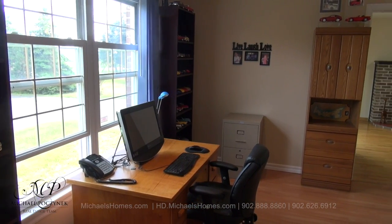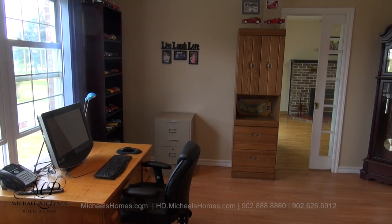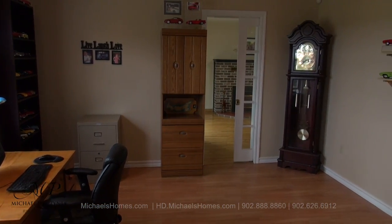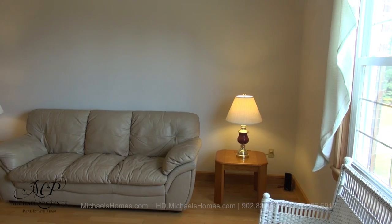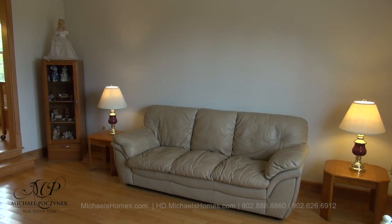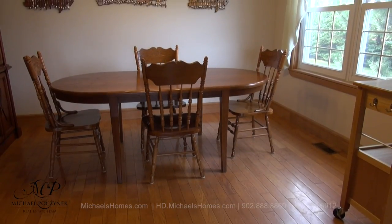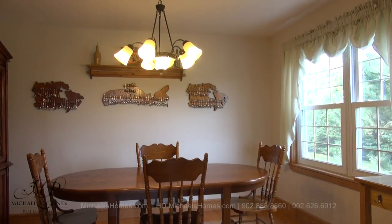Coming in through the front door to the left, we are greeted with this office space, which could also be used for a library or a sitting room. Both entrances have glass French doors. And to the right, we're greeted by this sunken living room. And up a couple of stairs is a formal dining room. The house offers large windows throughout.